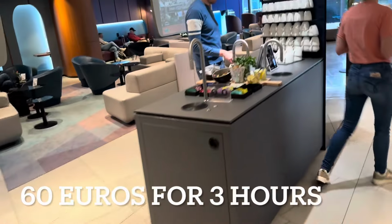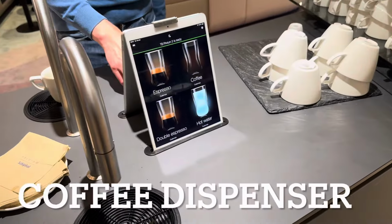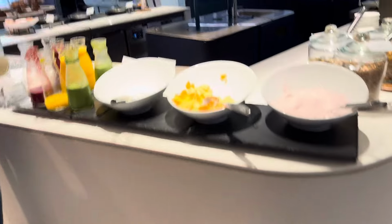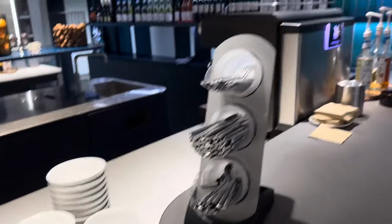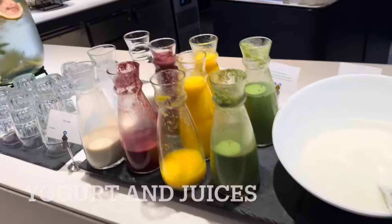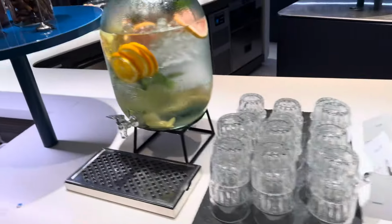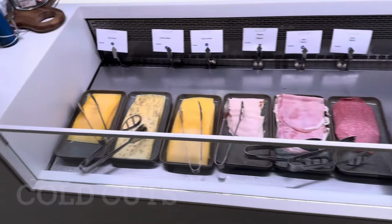I heard that you can buy entry here. They charge 60 euros for 3 hours. Maybe that's why the lounge was really very quiet, because it's not a priority pass or Dragon Lounge or whatever else. I'm glad Singapore Airlines Business Class gave me a ticket. I didn't come here at first, but I decided I have time, so came.